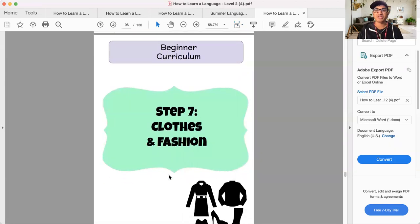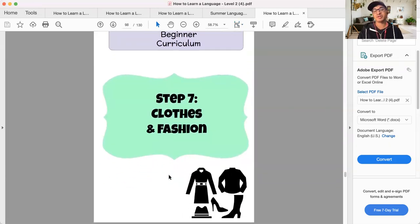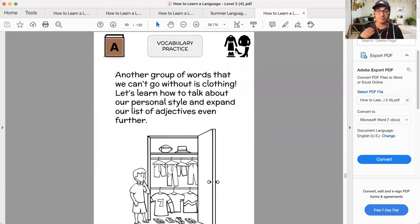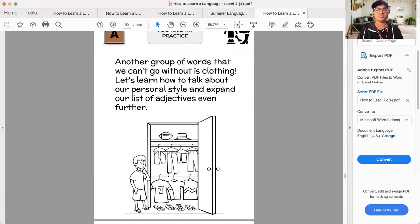Okay, I think we're making good time. Let's go on immediately to clothes and fashion, which is the next step here. You may need to pause here and actually work on the stuff in step 6 and revisit this video, which is totally fine, but I'm going to keep going. Let's try and get 2 things done at once today. Clothes and fashion are super important. These are very common words that we use: sweaters and jackets and shoes and socks, etc. So there's a lot here that I think is important to learn.